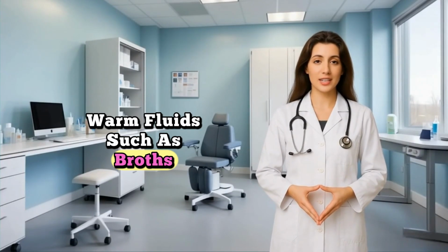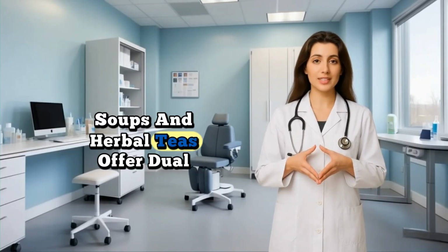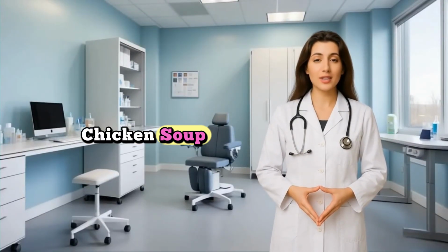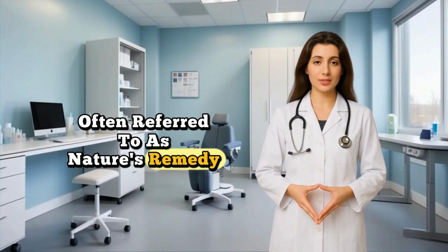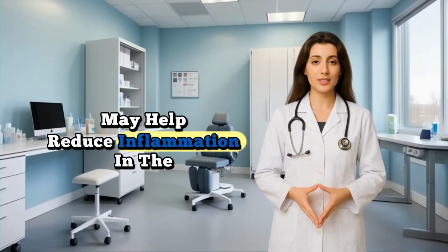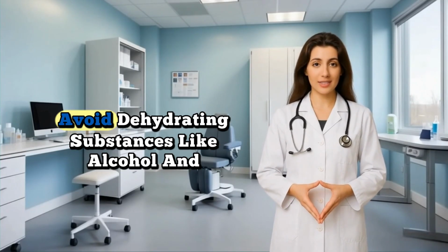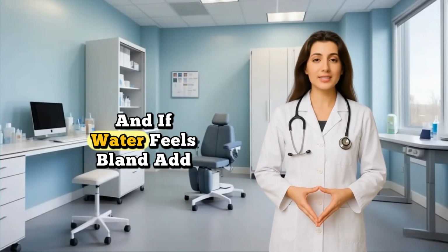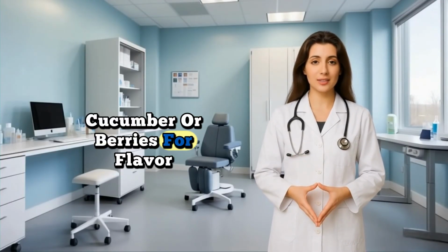Warm fluids such as broths, soups, and herbal teas offer dual benefits: hydration plus the therapeutic effect of steam and warmth. Chicken soup, often referred to as nature's remedy for colds, may help reduce inflammation in the respiratory tract. Avoid dehydrating substances like alcohol and caffeine, and if water feels bland, add lemon slices, cucumber, or berries for flavor.